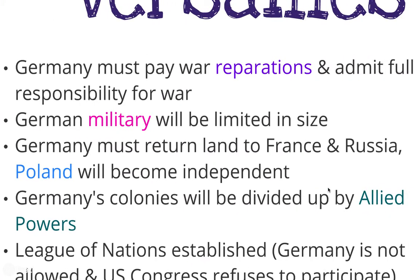So, here's a couple things. Here is what it includes. Germany must pay back their war reparations and admit full responsibility for the war. The German military will be limited in size. Germany must return land to France and Russia. Poland will be taken away from Germany and become its own country.